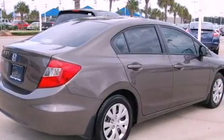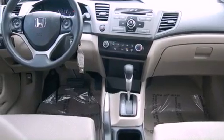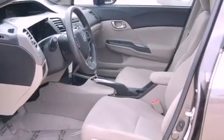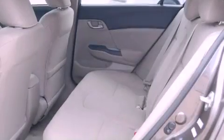Features include a multi-link rear suspension, a low tire pressure indicator, cruise control, an electronic throttle, a security system, front and rear floor mats, stability control, halogen headlights, air conditioning. And this vehicle has fewer than 5,000 miles on the odometer.